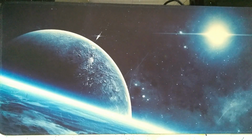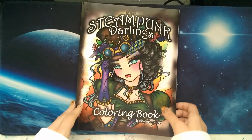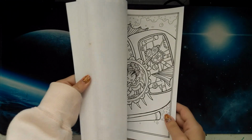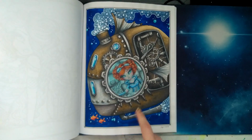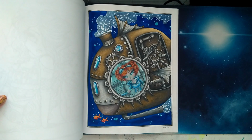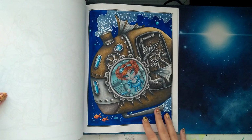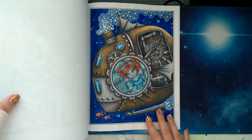So next, we have Steampunk Darlings, and I got this on Amazon in January. So we colored Quinn as a color along, so she's available in real time and speed color. I don't think I have a single complaint about this page. It turned out exactly how I was going for.